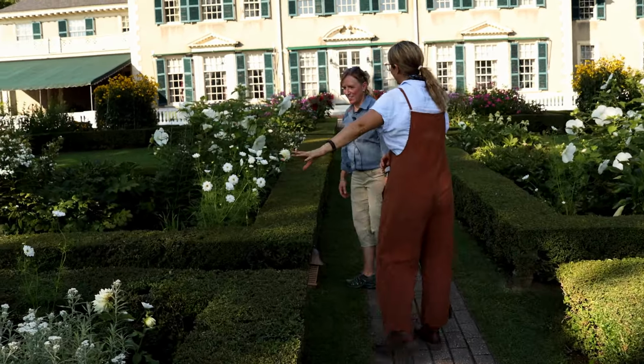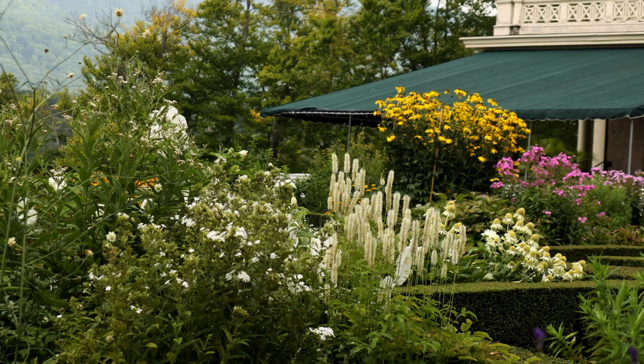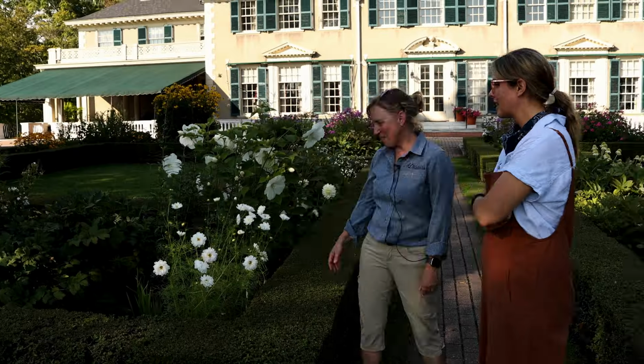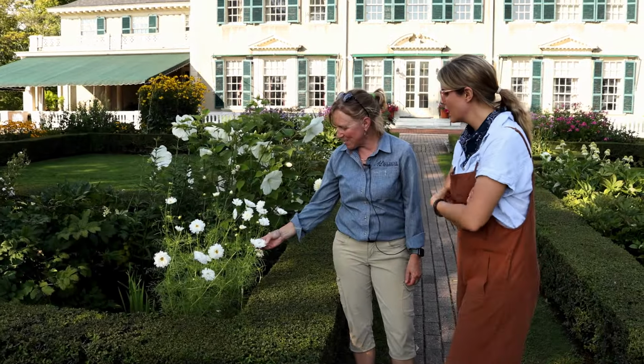This is like a little twilight garden, a little like moonlight garden. Which is great. I'm never here in the evening, so this is really nice to see. I work early, come early in the morning, take care of the garden.